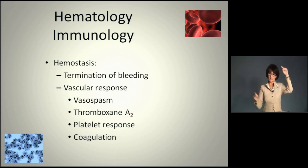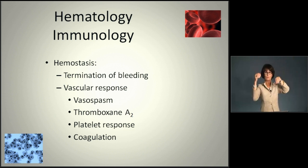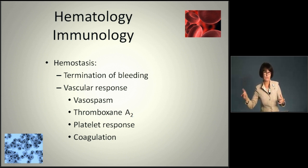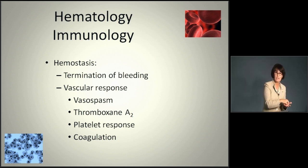The shape changes. It gets very irregular. The 2B3A receptor sites poke out like two little Velcro feet. So now instead of sliding through the capillary bed, it begins to tumble and do funny things. So first you have activation, and then you have adhesion. Where the vessel is injured, that platelet will stick to that area. It will adhere, right? Activation, adhesion.